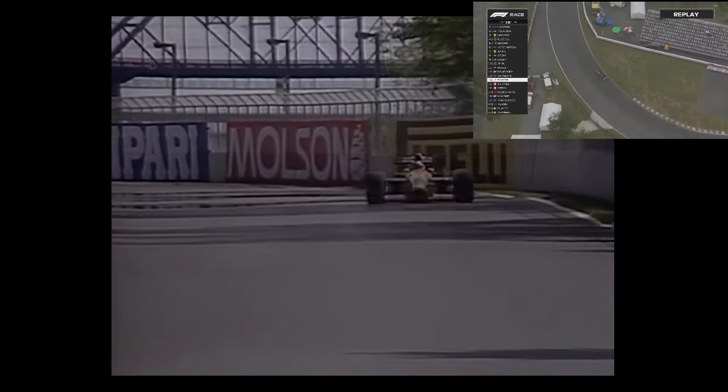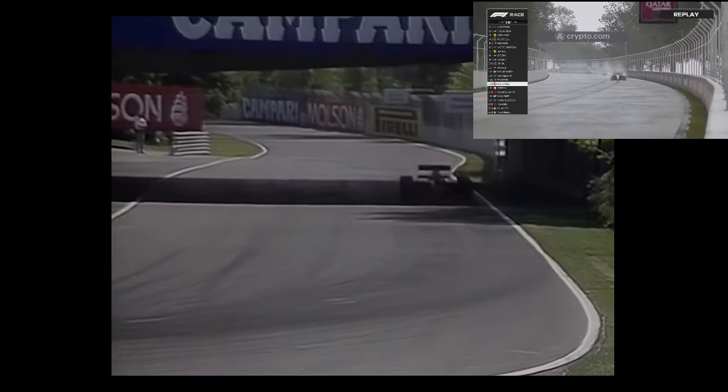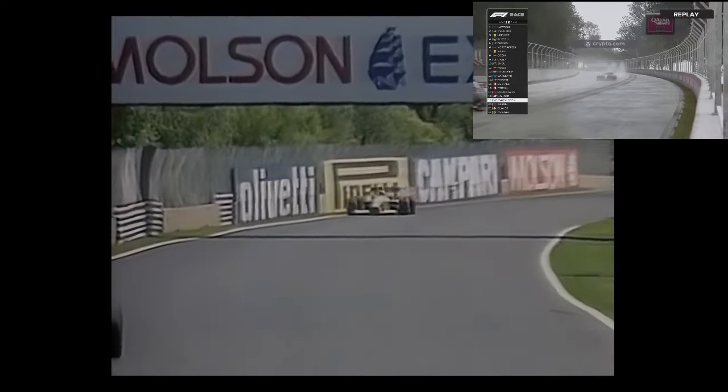Riccardo Patrese, a very slow stint, sits up. He must be missing a few gears. Well, he came in with the left front up in the air, which either meant that the left front was bent or the right rear was down. There is Nelson Piquet, probably a flat right rear, one would think. Nelson Piquet, of course, now moves up into second spot in the Pirelli-shod V8-engine Benetton car.